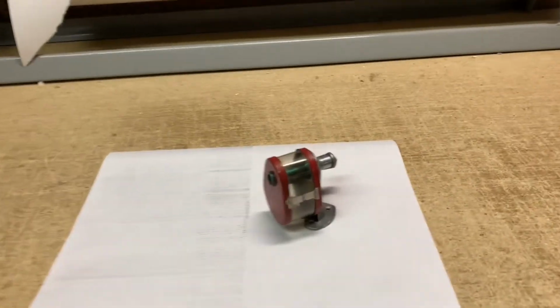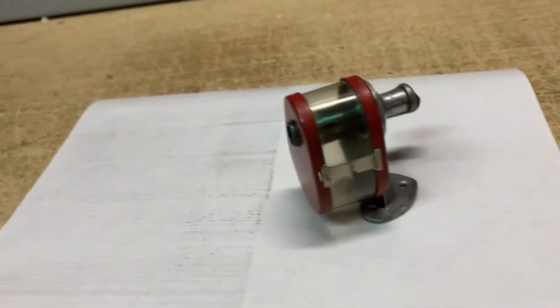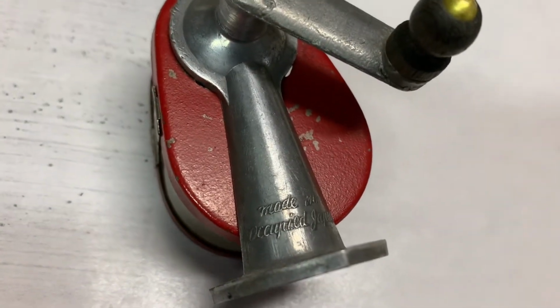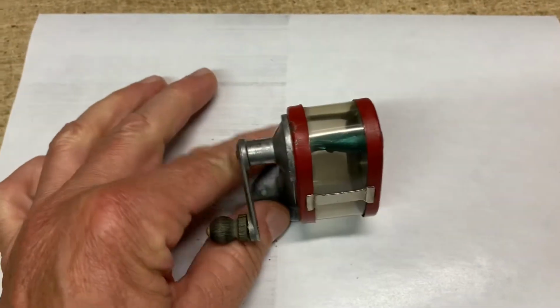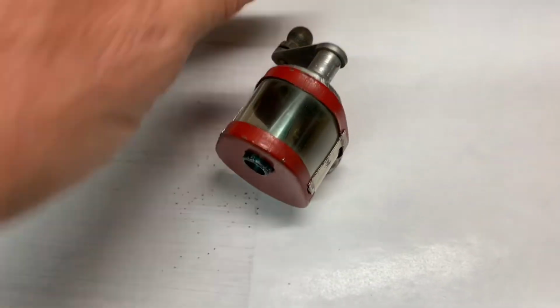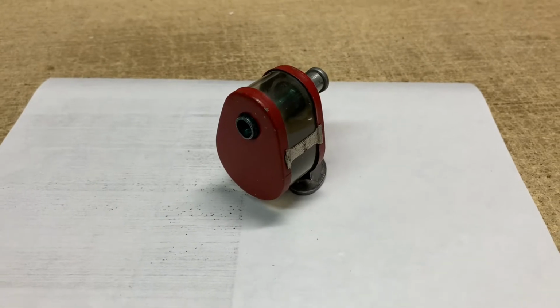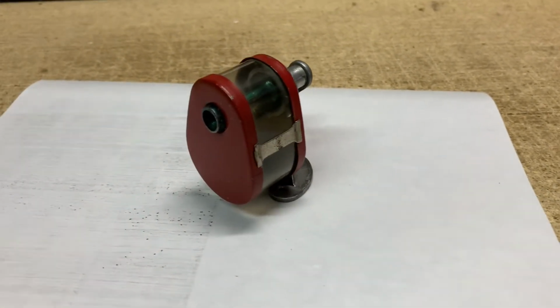This is a very, very small vintage pencil sharpener, part of the collection. It's sort of a gem. I don't know if you can read it there, but it does say made in occupied Japan. Very simple, but in excellent condition. And I was actually able to sell this. Well, I sold it on a best offer to a gentleman collector in Taiwan.